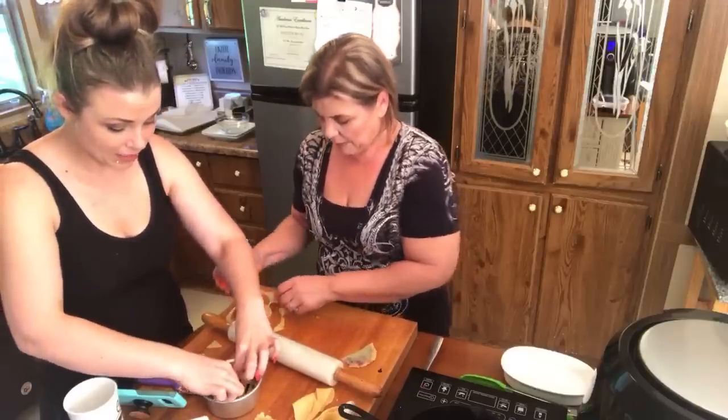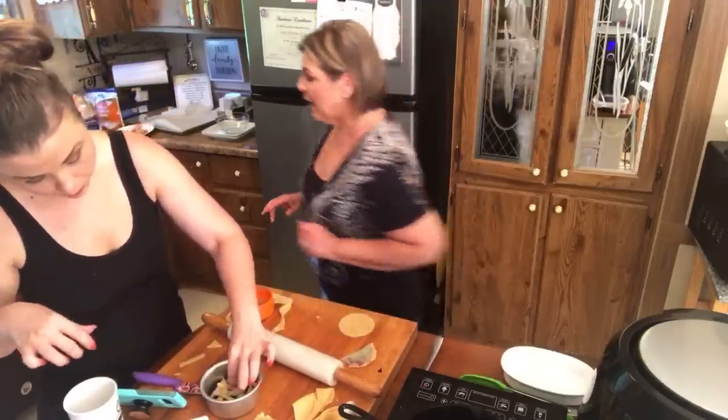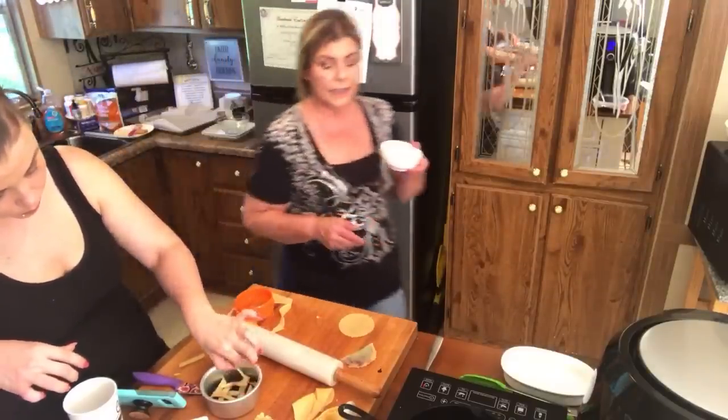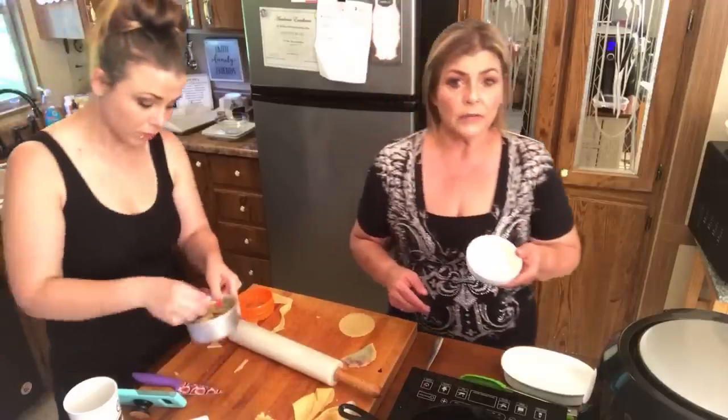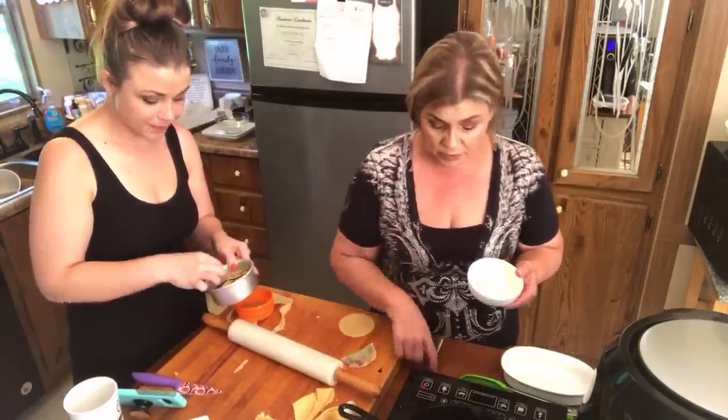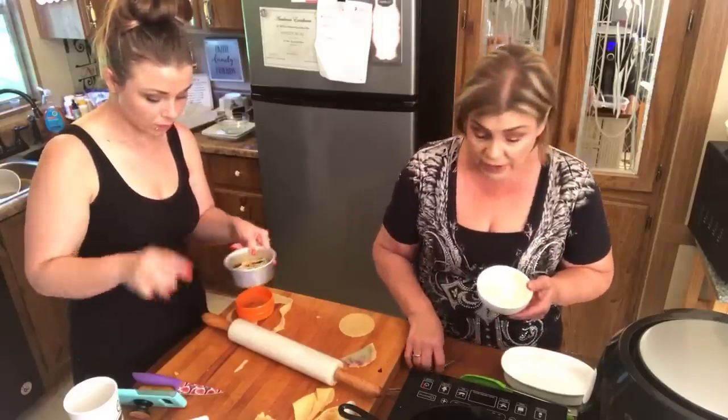Failing at this little lattice. Oh, we do have one more. The other thing that I have here is a little bit of cream cheese with sweetener. That's all it is, cream cheese, sweetener and just a titch of lemon juice. I did not even add vanilla to this.